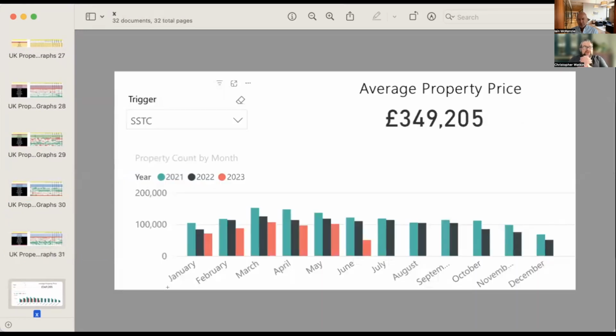Before we go on, I just wanted to share this graph here. I want you to ignore the average property price, but basically what this is, is the number of properties that are sold, subject to contract each month. The turquoise number is 21, the darker blue is 22, and red is 23. You can quite clearly see that we're on the 15th of June, so the numbers are slightly lower, but you can quite clearly see how the number of properties sold subject to contract, this is gross sales, has drifted off compared to last year. I just thought that was a nice graph just to see.